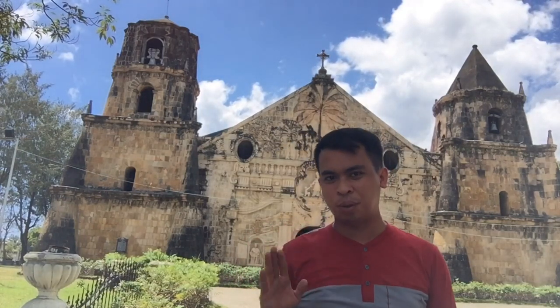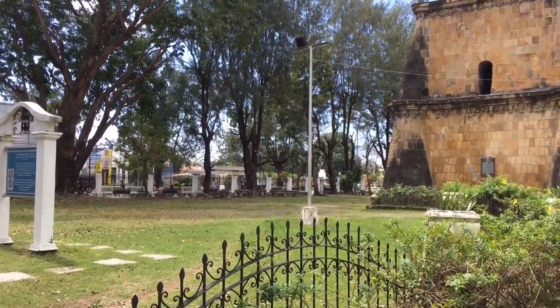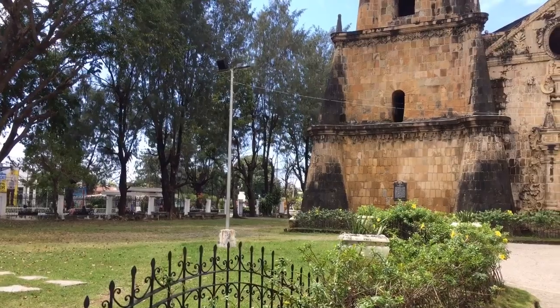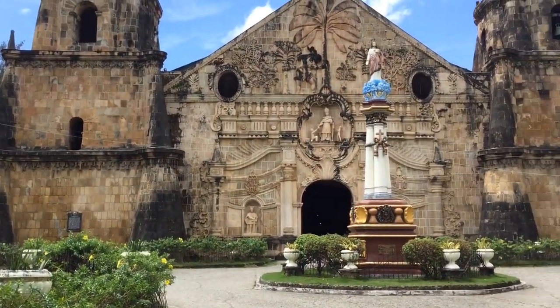Santo Tomas de Villanueva Parish, located at Miag-ao, Province of Iloilo. The Miag-ao Church is also known as the Santo Tomas de Villanueva Parish Church. It's a Roman Catholic church located in Miag-ao, Iloilo, Philippines.